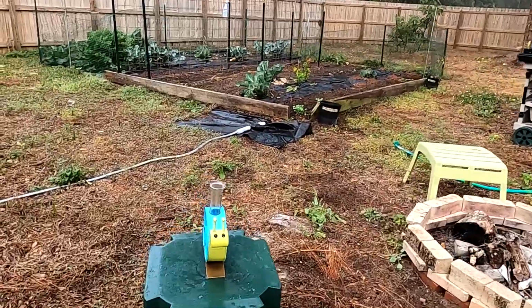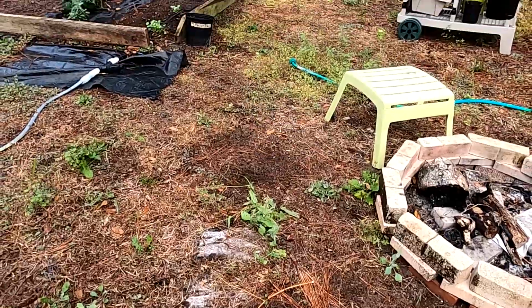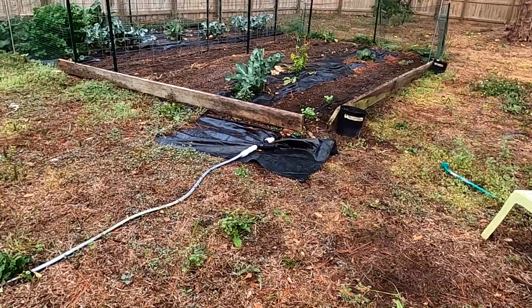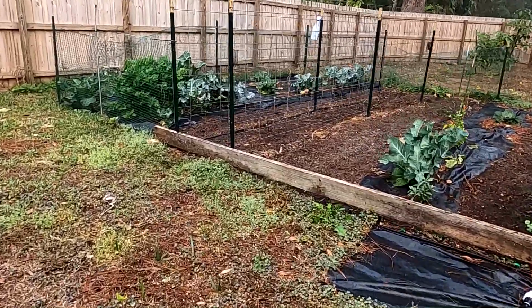Did we get rain? It's dripping over here. Just a little bit. Ooh, it's starting to come. I guess we'll have to come play after the rain.